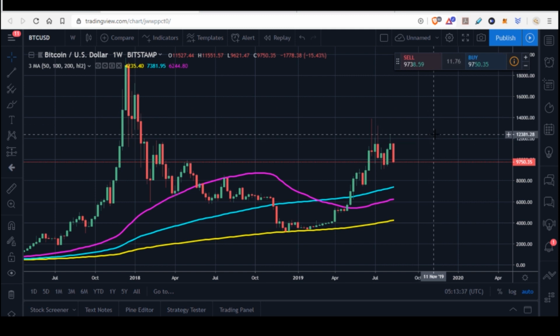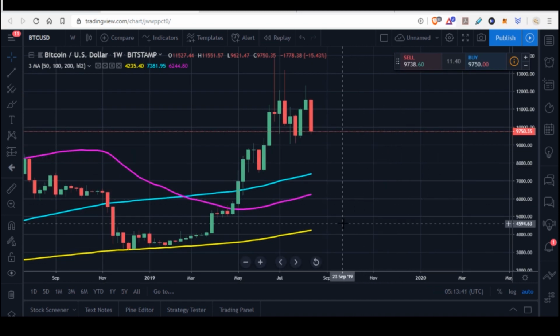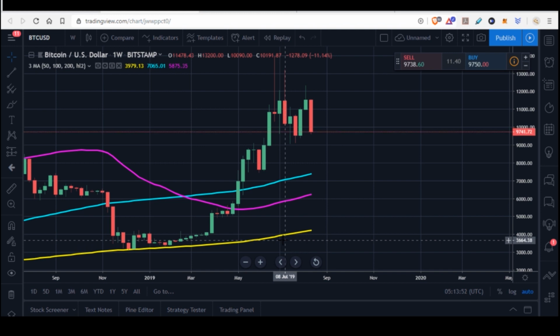So first off, I want to discuss the moving averages. The moving averages are just a very good indicator of determining new trends that are forming in any given market. As you guys can see here, we have this yellow line, which is the 50-day. We have the pink line, which is the 200-day, and the teal line is the 100-day. But we're mainly going to be focusing on these two lines right here.